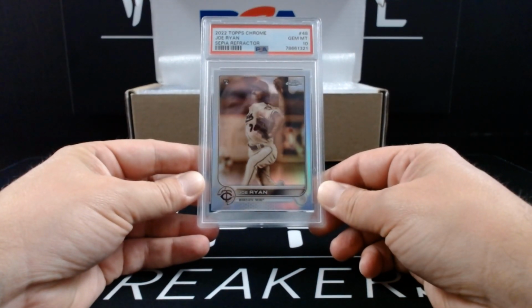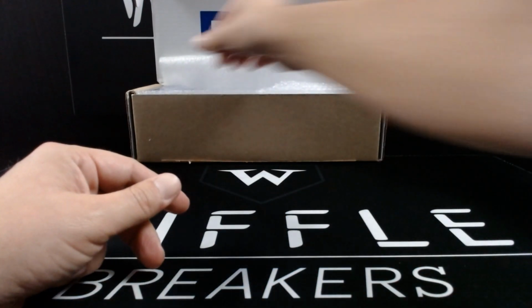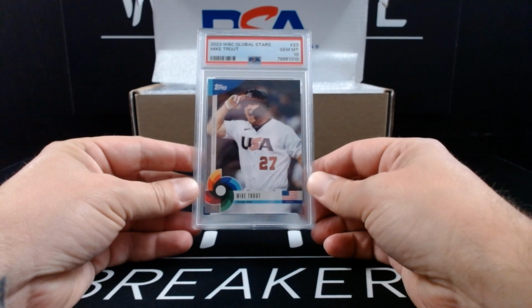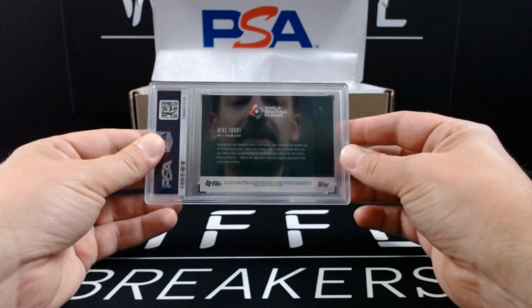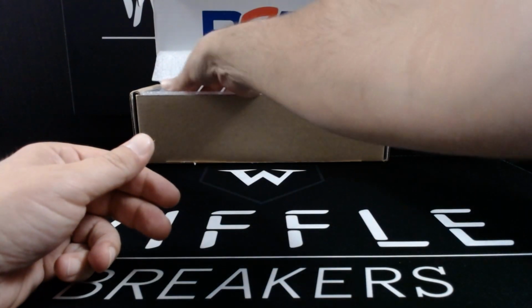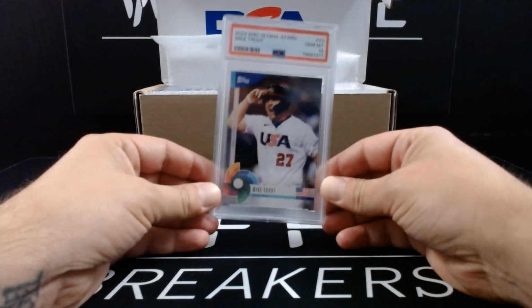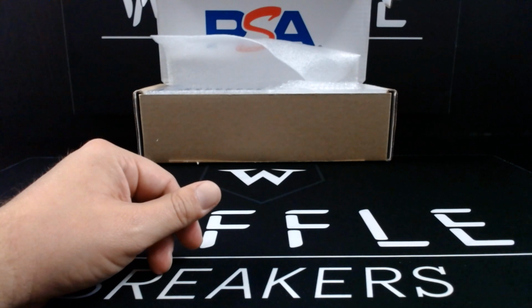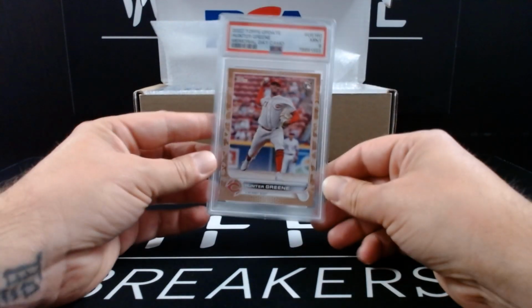2022 Topps Chrome Joe Ryan Sepia Refractor. We also got a Gem at 10. Back to the World Baseball Classic. That is Mike Trout. That is a Gem Mint 10. Quality. Another Mike Trout, another 10. Oh, so, so sweet. Could there be any more 10s? Well, not this time.